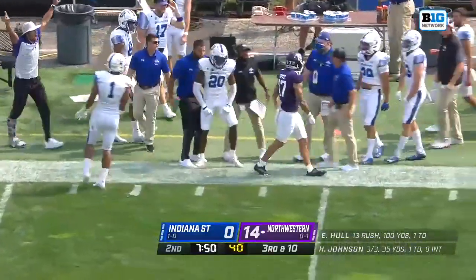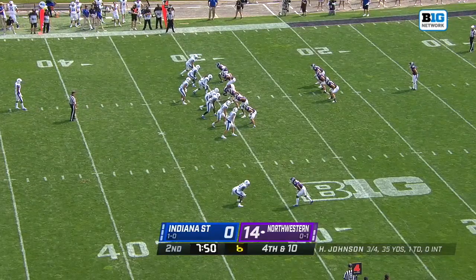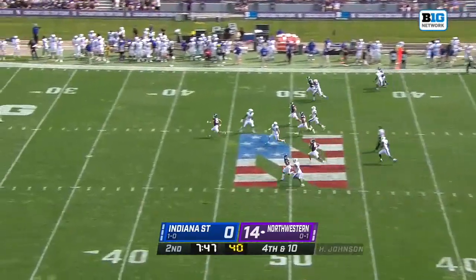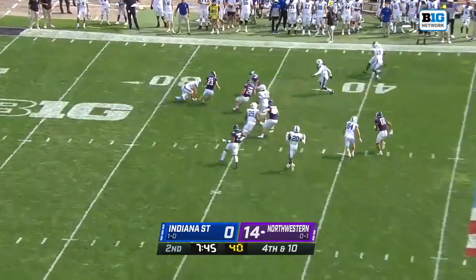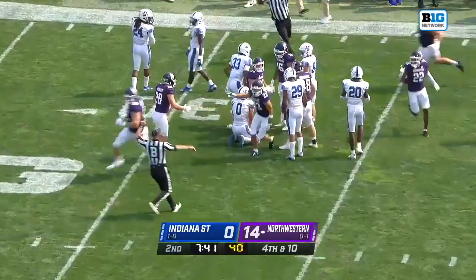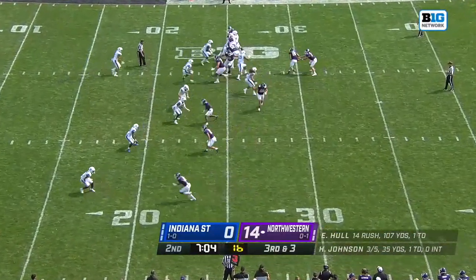Good coverage on the play by Jonathan Edwards. Michael Hoppert, dangerous returner, is back deep to receive for Indiana State. He's very fast. Beautiful spiraling kick from Adams, and Hoppert coughs it up. Northwestern pounces on it.